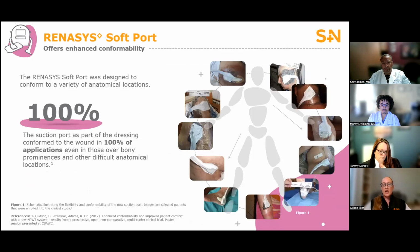So Dr. Littlejohn, I know earlier you mentioned the soft port and just being able to apply that maybe a little quicker, easier, more patient comfort. Are there any other clinical changes that you have seen in your practice since initiating or adopting the Smith and Nephew portfolio?